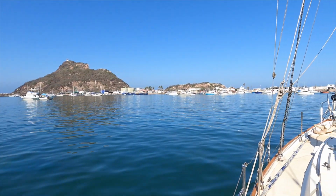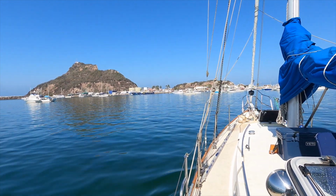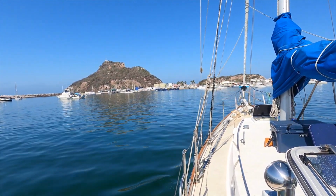I mean, it's not the prettiest anchorage, but we like it because it's just a short walk into Centro. And we don't have to pay to stay at a marina on the other side of Mazatlan.